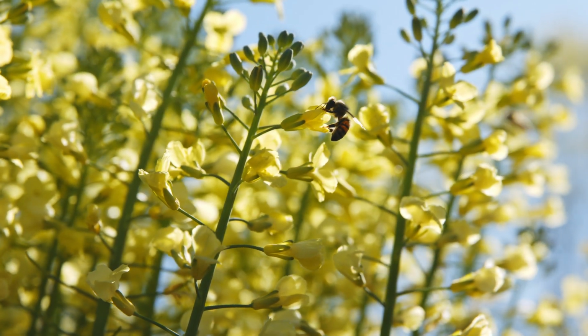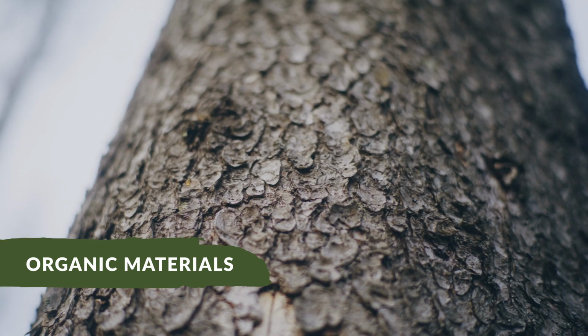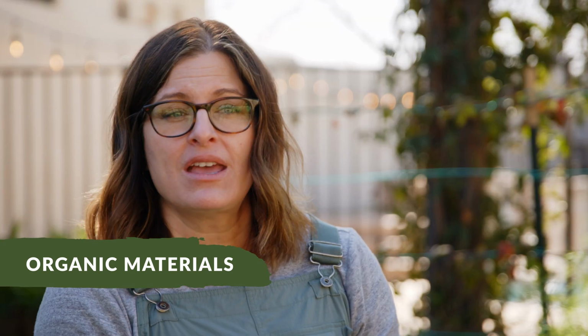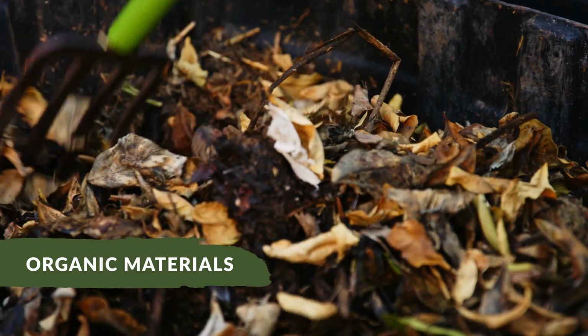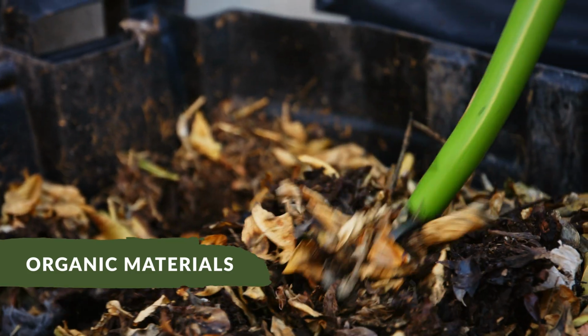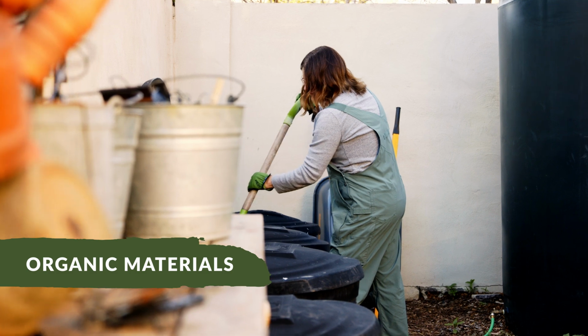You may have access to wonderful organic materials like shredded leaves, bark, grass clippings, poultry manure, and bedding. Those are all wonderful additions to the soil, but they need to be composted first. Add them to your compost pile, and then, once they've broken down into compost, add that to your beds.